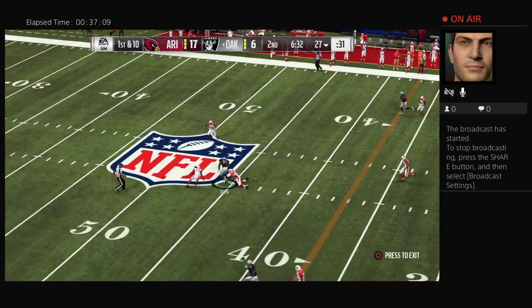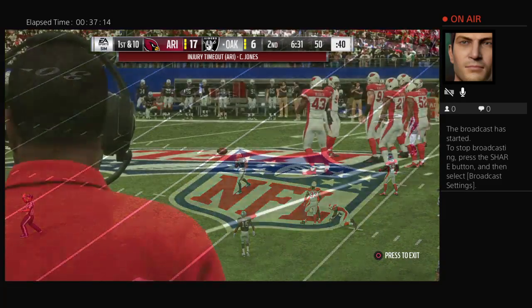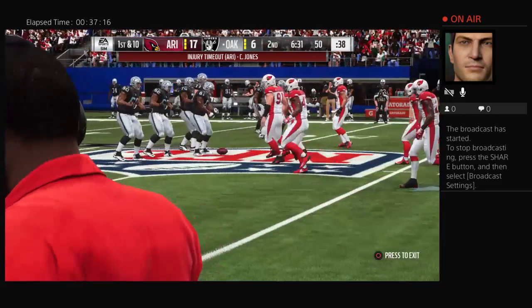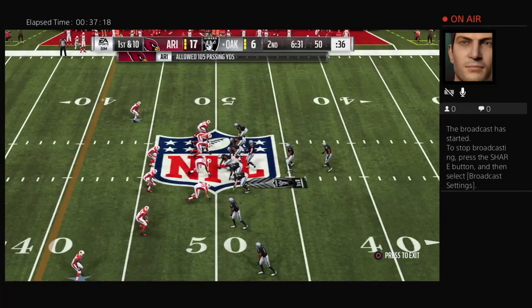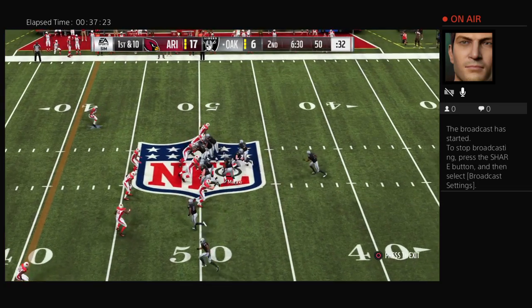They'll come out throwing here to start the drive. That'll be caught by Rice. And he's brought down after a very nice gain. This quarterback now 12 of 15 throwing the ball, 80% so far, and it's 1st and 10.